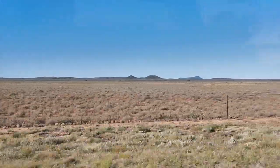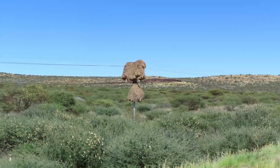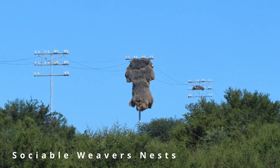Entering the Northern Cape brought with it the numerous sociable weavers' nests, almost like sculptures in the landscape. These community nests are spectacular structures built on almost any tall object.